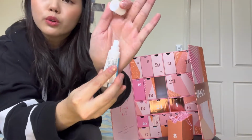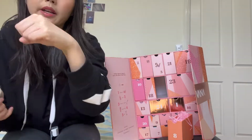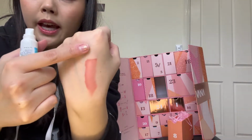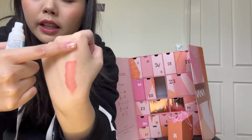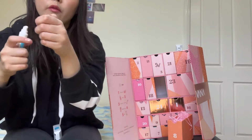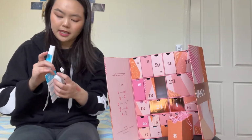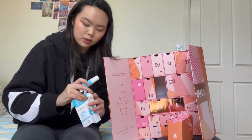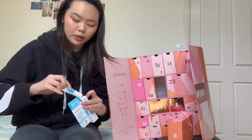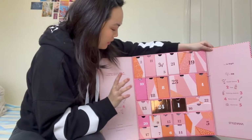This is a typical tubey lip applicator. Reminds me of my Purple Cream. Okay, so I put a little bit here and you can see it is absolutely clear. Feels quite nice, very thick. There isn't a fragrance or any scent to it, so this will be good for anyone, sensitive skin or not. So this one's good. I think this one will be really nice for on the go as well because it's so small and compact. Let's move on to day 9.